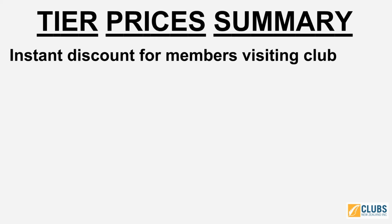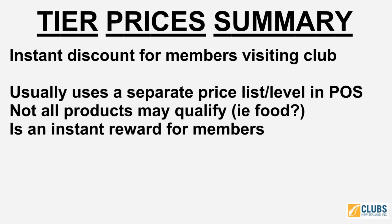Okay, let's look at the tiered prices summary. So the idea is that this is an instant discount for any members that visit the club. So you'll have a standard price in there for anybody that's visiting that isn't a member, and you'll have a discounted member price in there. The plan being that it's instant gratification for members and a good incentive for anybody who's not a member to want to join.